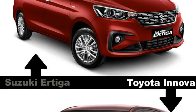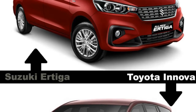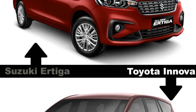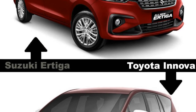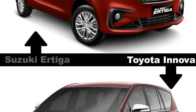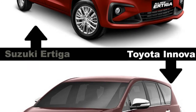The rears too were quite simple. While the Ertiga chose a smaller set of tail lamps, the Innova had a set of vertically stacked units while both had a large chrome trim running across the center. The Innova did go through two facelifts across its life cycle, with the middle version showcased in the picture above. The Ertiga on the other hand has gone through one midlife facelift showcased above.